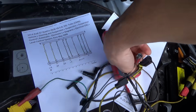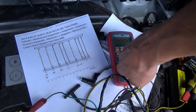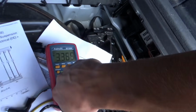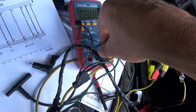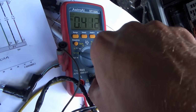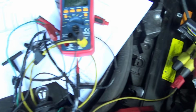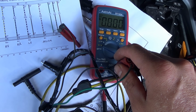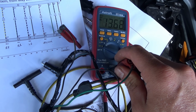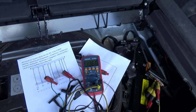Now let's see, is that enough? So I can hear the solenoid. Let's try a 5 amp. See, the voltage drops to 0.4. So that definitely clicks. What about the one for the right rear? Same experiment. So you can hear that it also clicks.